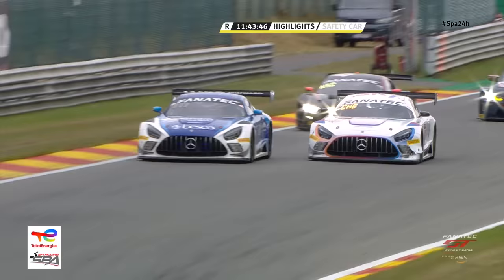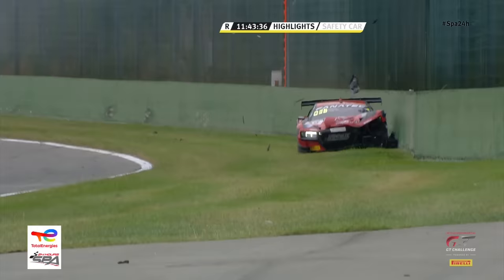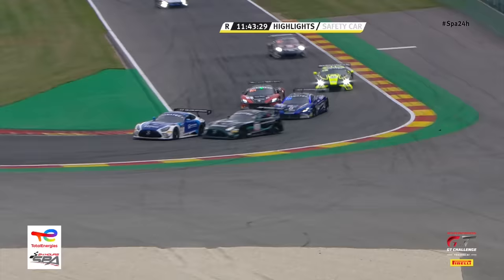Mercedes were part of the front-running pack right from the very start. And our first retirement of the race was Cesar Gazzo, who had a big slide on the exit of Blanchimont, hit the wall hard, made it to the pits only to have to retire.